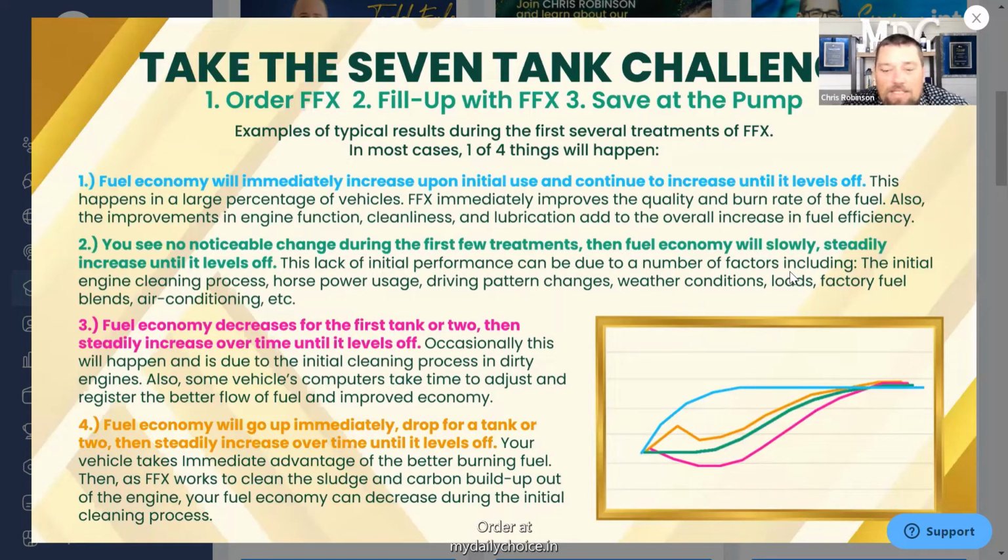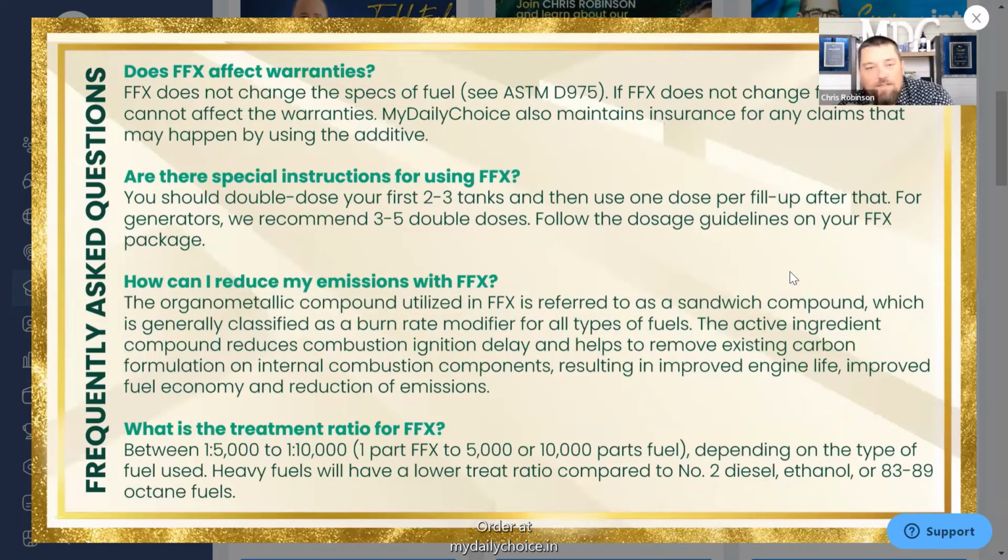You'll also see a dip, and the dip in fuel economy comes from you've run bad gas, you've run bad diesel, you got some sludge or buildup in your engine, there's a lot of miles on it. We've got to clean that out real good, and then you'll see the optimum result. So if you actually lose a little fuel economy, don't panic. Just keep using it and you'll get to the end result, or you'll actually see an instant increase and go back down and go back up. And again, that's just depending on how your computer's reading the burn rate of your fuel, how dirty your engine was, and how much cleaning's happening. So I just wanted to share this with everybody so they understood this is normal. And at the end of the day, as long as you give it the full 7 tank challenge, you'll see that optimum result. And in that last graph, you've seen everybody ended at the same place. And so it's important to give it time.